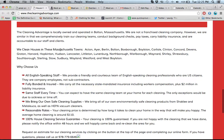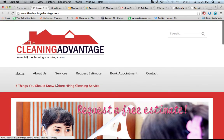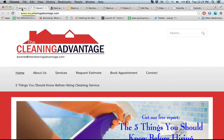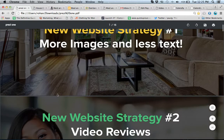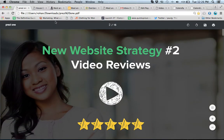So it's going to be very difficult for people. Very few people have ever read this, I would bet. They may read 1 or 2 lines, but that's it. That's just one thing that we've realized, and this is from a lot of data and a lot of testing. That's why you'll see that the sites that perform really, really well follow certain things I'm going to outline here. The next thing is video reviews.